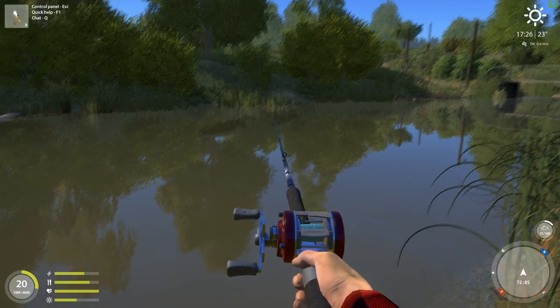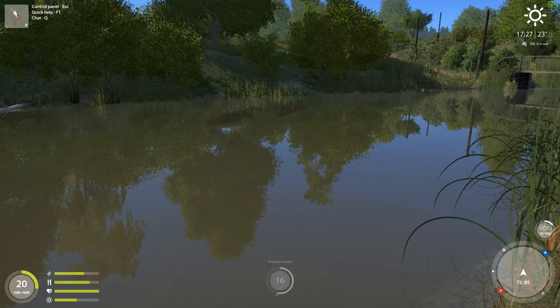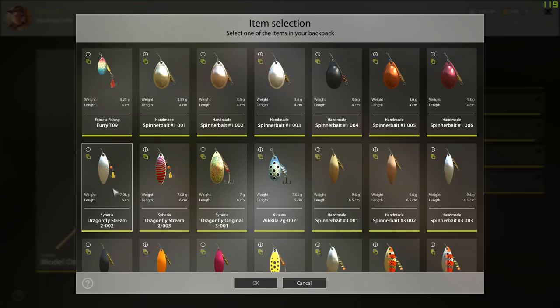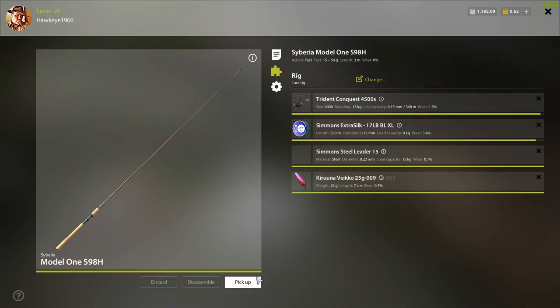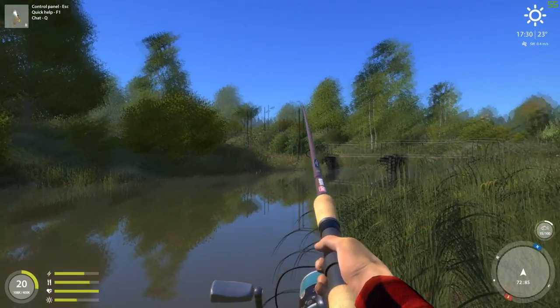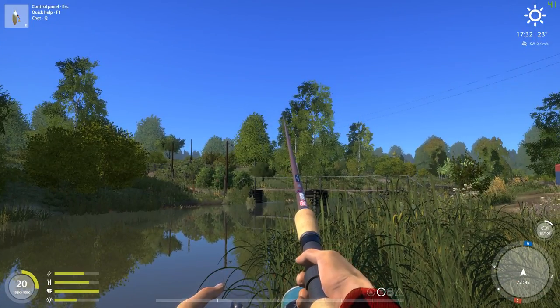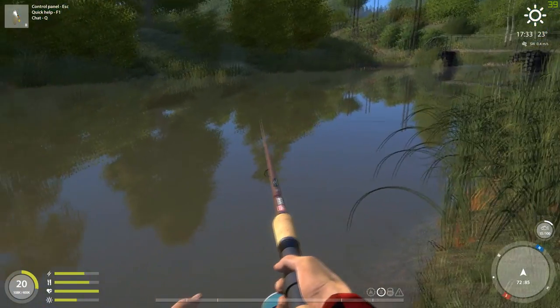Alright, I think what I'm going to do is change my rods here and try that on this one. I think I have two of them. Yes, I do. Now, this one will cast it far. This can handle light lures real well. That's something you got to pay attention to.